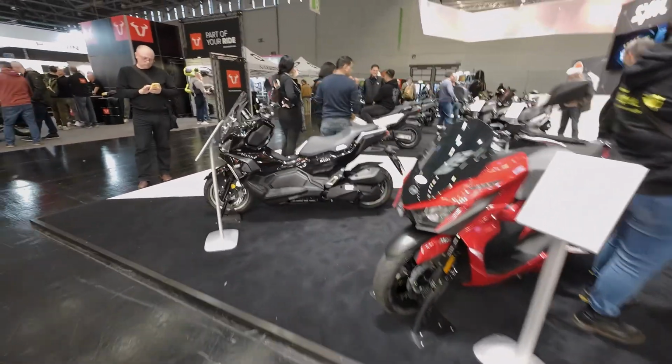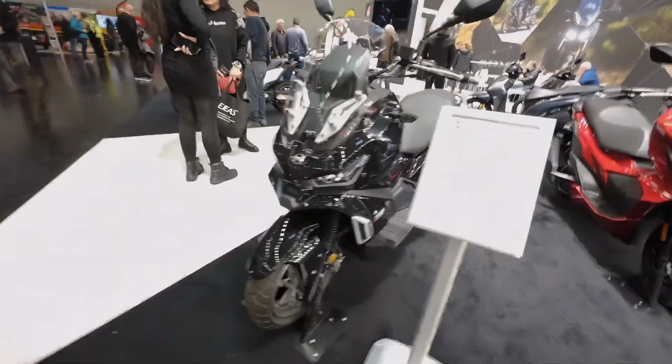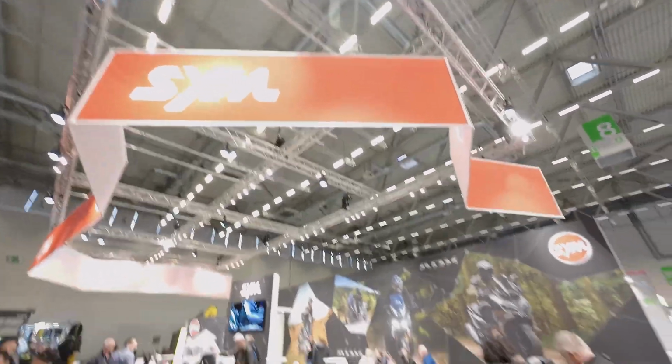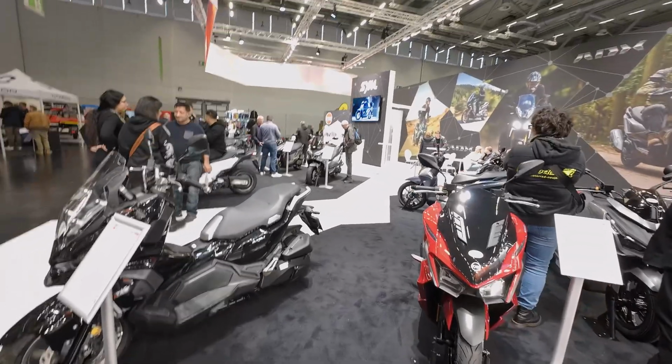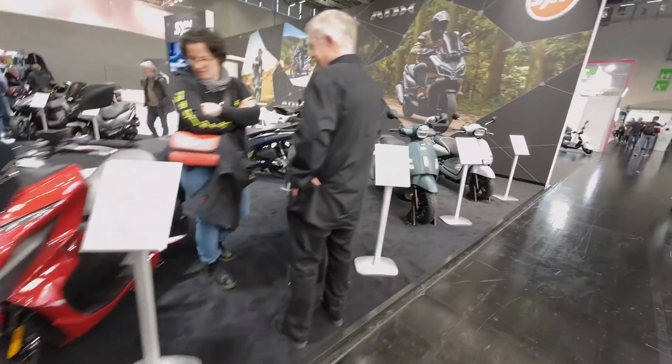And then the ADX, which is like the ADV version, could be cool. Right, that's the SYM stand. I think there are a couple of bikes that I would even test ride or even buy there. They're quite cool. Bigger engines though, we want bigger engines.